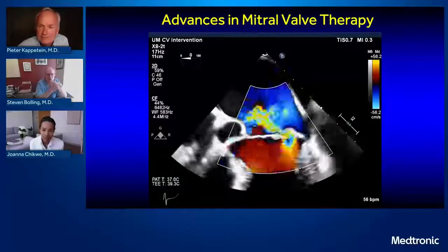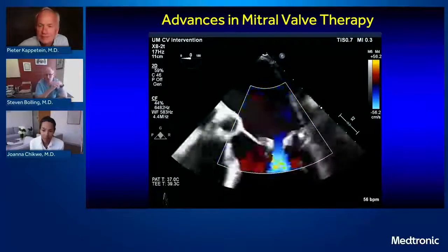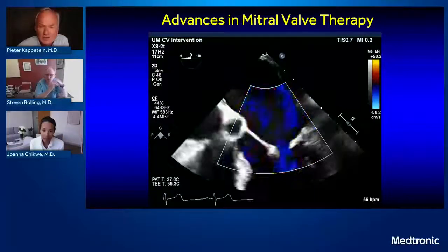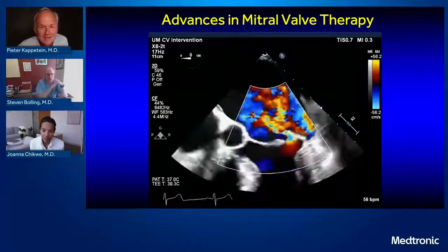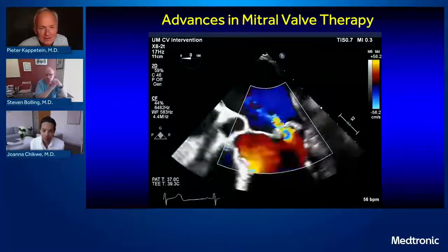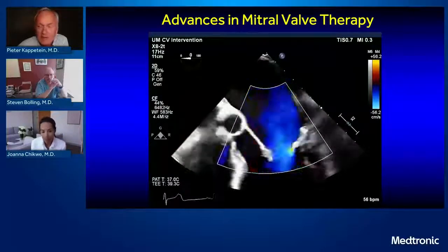People think that an Alfieri is only for bailout. You know, I've done seven things, I'm 12 hours into the case and I'm going to use an Alfieri. It's not. It's a very good primary technique. And you can see, again, the sea is blue. The flow is true. Right. And this patient did extremely well.